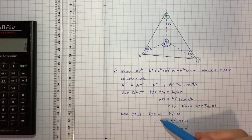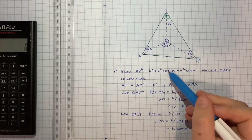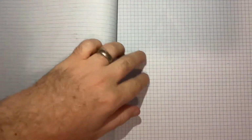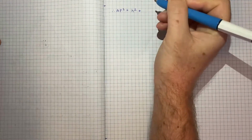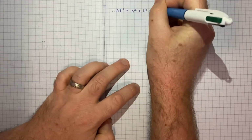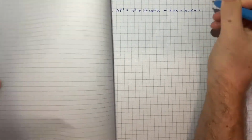So now that we've got AO and PO in terms of H and cot alpha, we can insert them back into this result we got from the cosine rule and hopefully get to what we're being asked to show. I might just turn over, because I'm running out of space here, but we can now say, therefore, AP squared is equal to AO squared, which will just be H squared, plus PO squared, which will be H squared cot squared alpha, minus 2 times AO, so 2 times H, times PO, which is H cot alpha, times cos pi on 3.